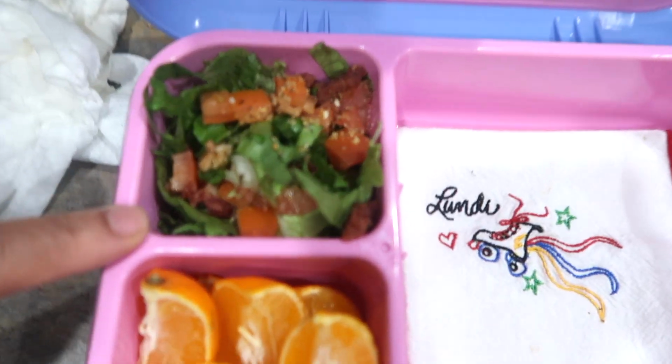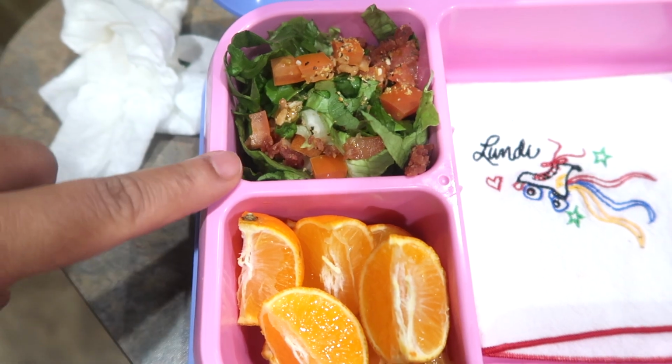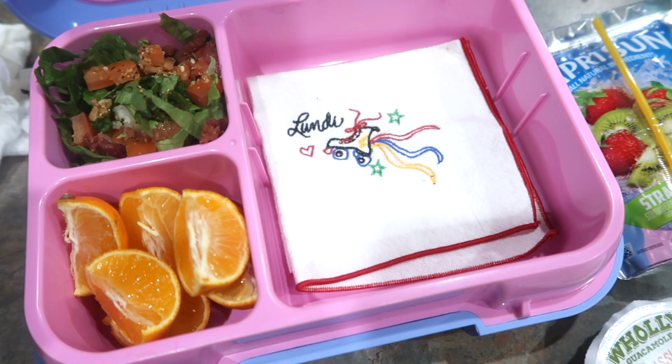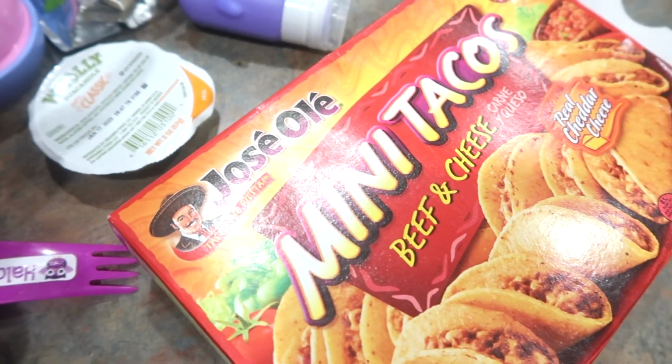Oh, and as well, as far as her salad, I didn't tell y'all, it's just lettuce, tomato, and a side of bacon bits in here. So that's it on her salad. So that completes Halo's lunch for today.